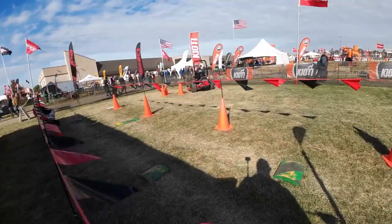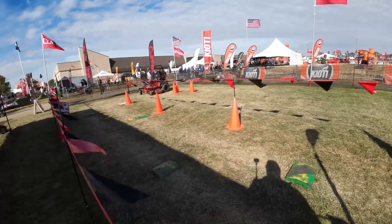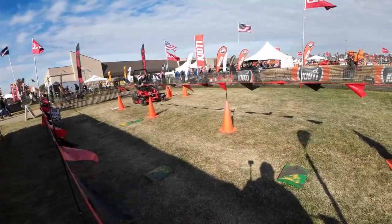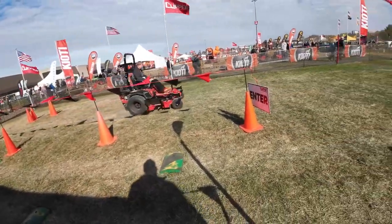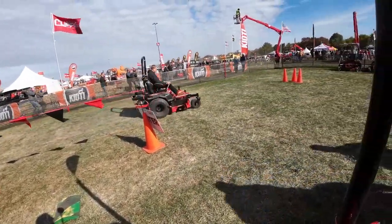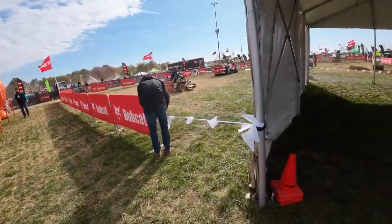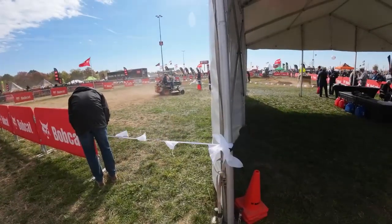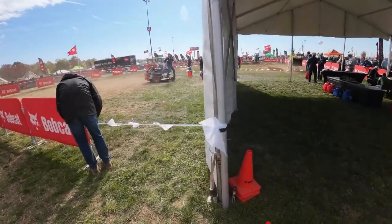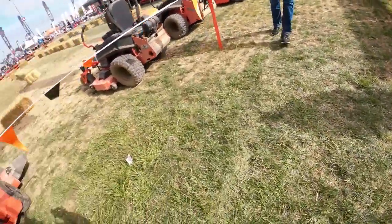In the background back there, you see the Coyote booth. They started out as small tractors. They now are into commercial zero turns and stand-ons, so they're expanding. As you know, Bobcat Industries bought Bobcat mowers from Schiller a couple years ago, and now they've expanded that line, pretty nice.